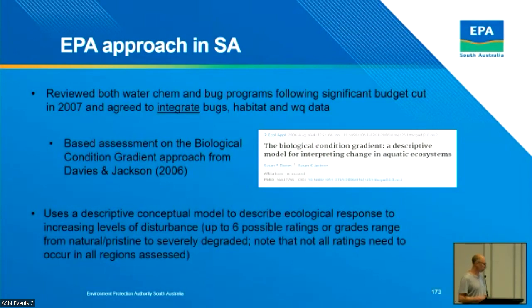The weight of evidence approach we're adopting integrates bugs and macroinvertebrates, largely. Habitat, which includes sediment or riverbed characteristics, vegetation, whether in-stream or riparian, algal complexity and abundance, and water quality data. The water quality is usually restricted to phys-chem stressors, the measurables in the field, total nutrients, turbidity. We have used chlorophyll A, but we dropped that. We did use DOC or TOC, but we dropped that because they're not informative for our objectives.